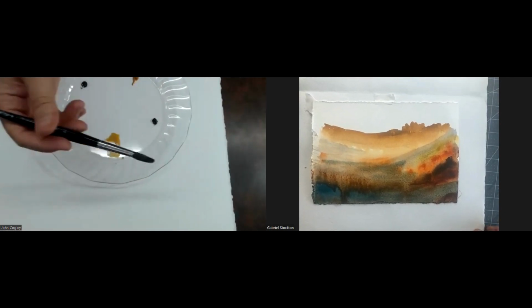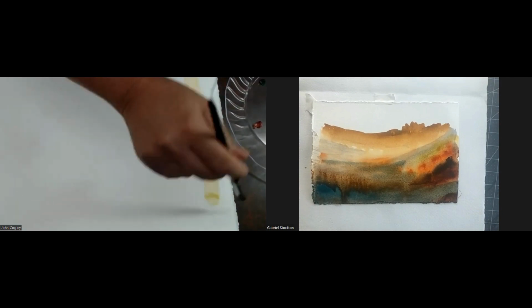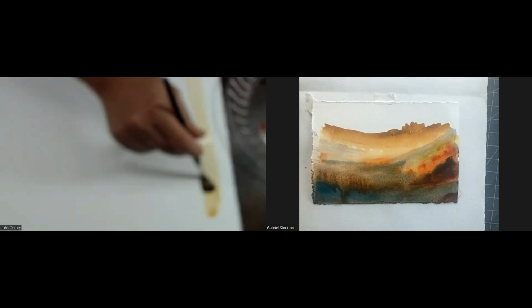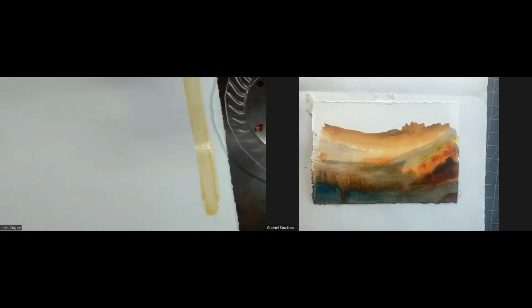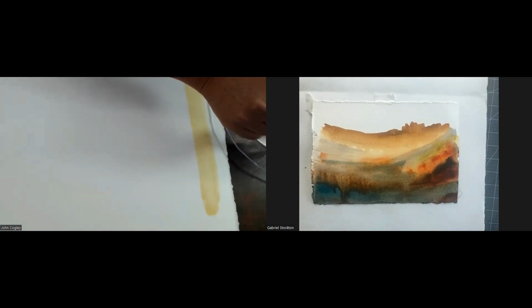Looks like autumn in Arizona. It's beautiful. I didn't know Arizona had autumn, but I do now. Well, they do down in Oak Creek Canyon. They get some color down there. Oh, cool. Nice road trip.